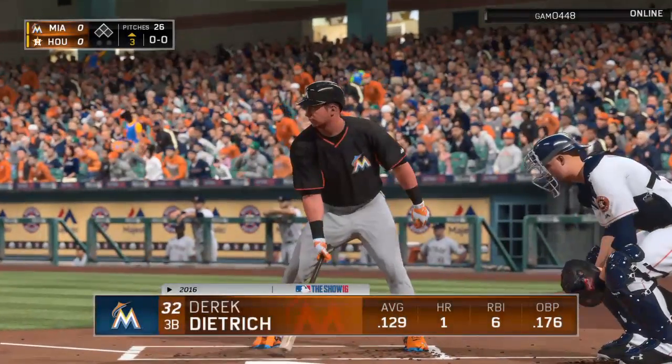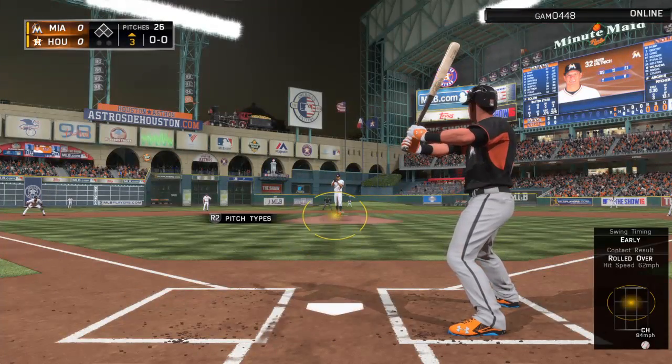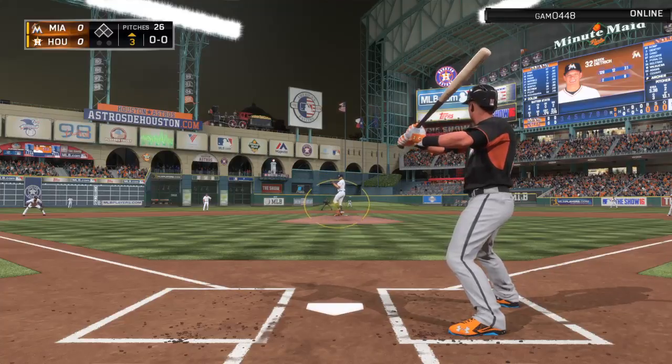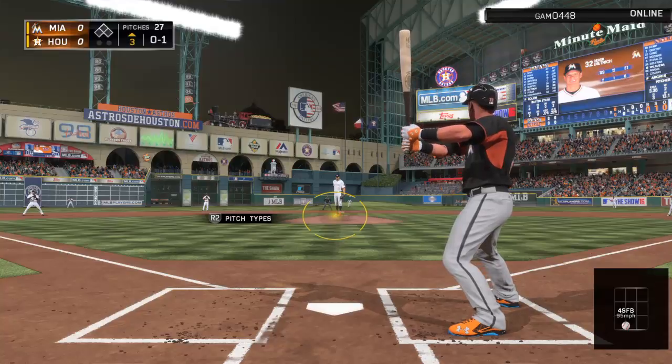Derek Dietrich leads it off here. Bottom third of the order set to go here in the third. Well, he's faced the minimum so far, and obviously it's still early, but they need to get something going because you can't let this guy settle in out there.